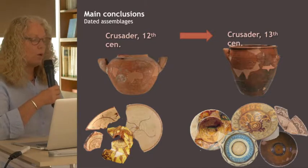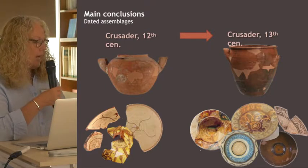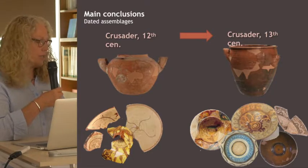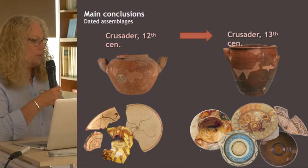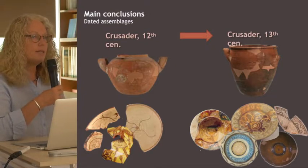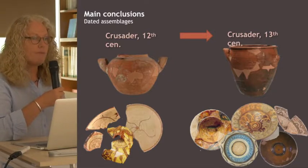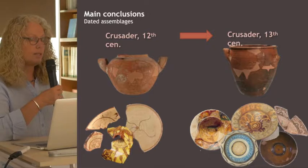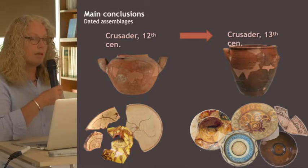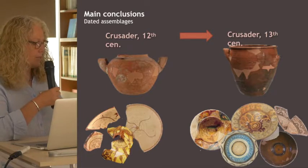While most of the local wares produced in Acre and some in Beirut appear in both assemblages, and we cannot know if they are from the 12th or from the 13th, we see a clear development in the cooking pots. In the 12th century, they have very thin walls, and in the 13th, the walls become thicker and the forms of the vessels slightly change.